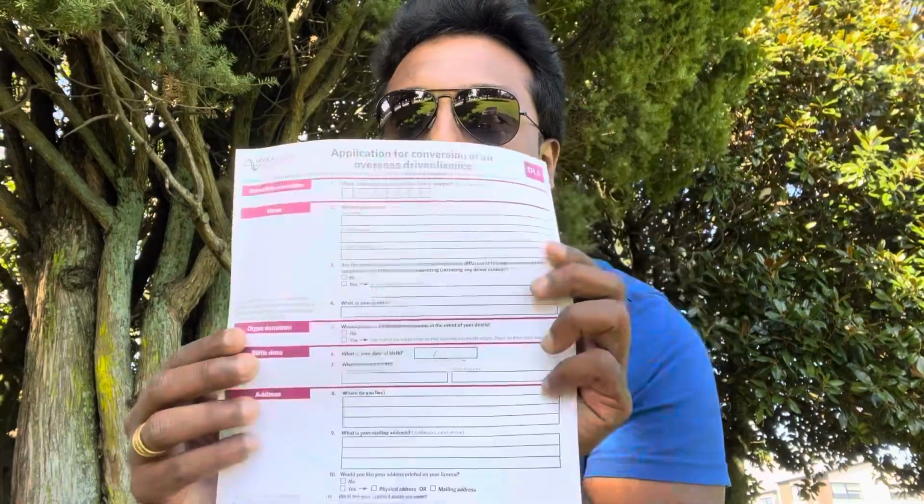Also you need to bring your passport. Why? Because you don't have a New Zealand passport, so definitely you need identity. In my case it was an Indian driving license and Indian passport, so I took both of those along with this form filled. So let's see what's in this form.